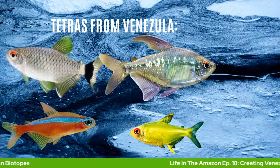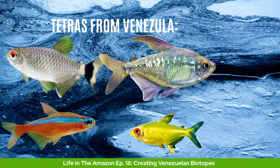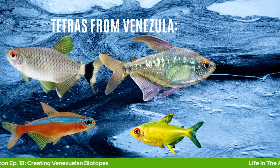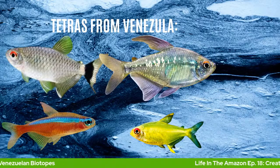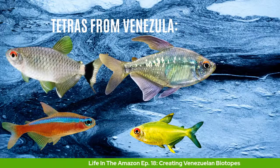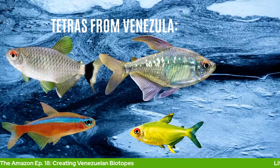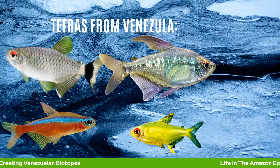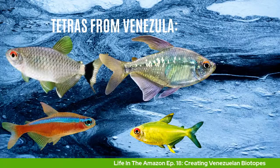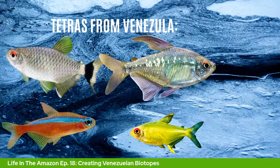Up first, we have the red-eye tetra. Red-eye tetra, very hardy tetra to keep, very beginner-friendly, very popular in the aquarium hobby for the right reasons. They're easy to keep. You can get them at Petco or PetSmart. And I definitely want to get some for my aquarium. And then we've got the diamond tetra, which is the second tetra next to the red-eye tetra. Very silvery pattern, very gorgeous tetra, also very easy to keep. And that's one that comes from Venezuela as well.